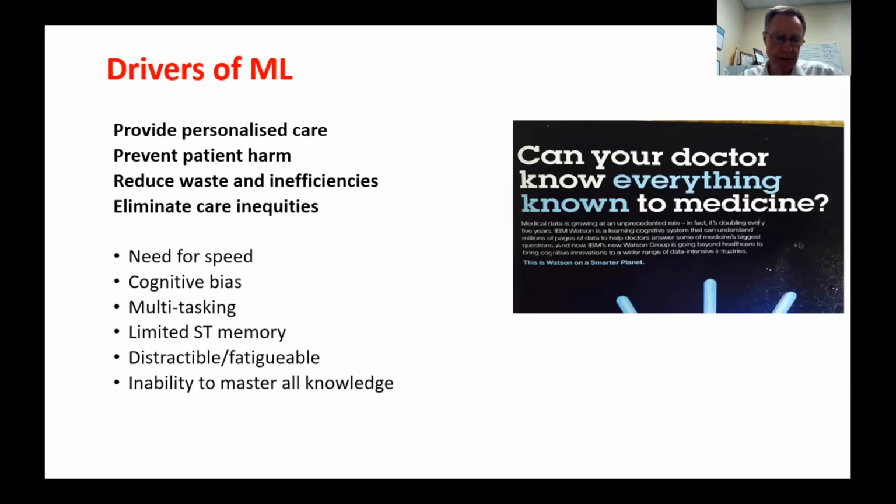And also, we have to acknowledge that knowledge continues to exponentially grow, and it's impossible for anyone, even in a very narrow specialty, to master all known knowledge. So again, can machine learning help us deal with this information overload?